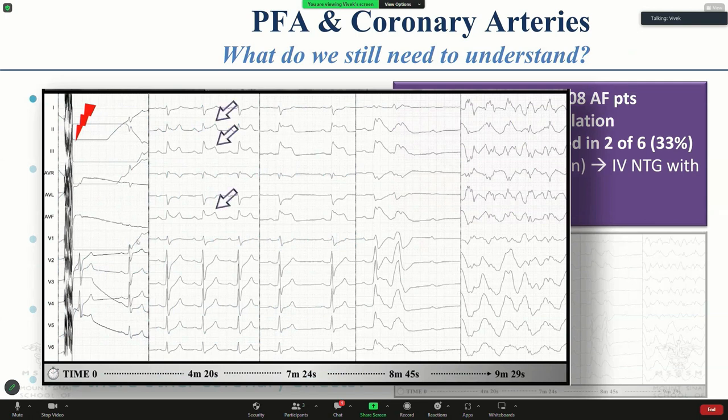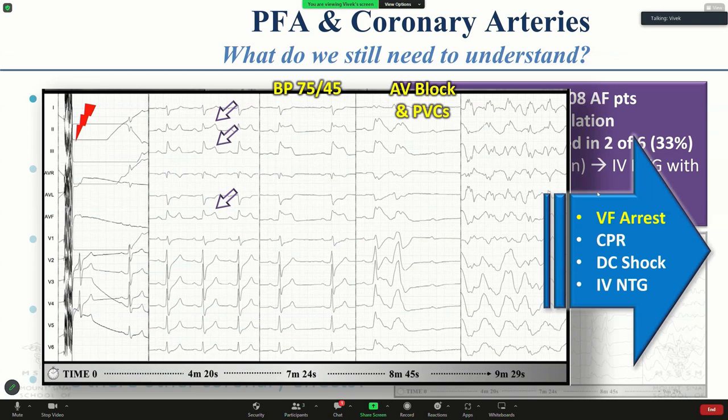You can see after the last lesion, 4 minutes later, you see ST elevation in the inferior leads. Then the blood pressure drops. 8 minutes later, you're starting to see AV block and PVCs. And then 9 minutes later, there's a VF arrest requiring CPR, DC shock, and IV nitro. And the patient did well.